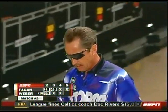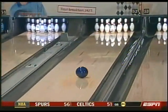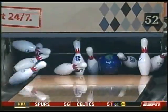That would have been 3 in a row for PDW, leaves the 10. Boy, and that's a great shot by Pete as well. And on a tough oil pattern, when it's all you can do just to get to the pocket, the last thing you want to look at is bad pin carry.